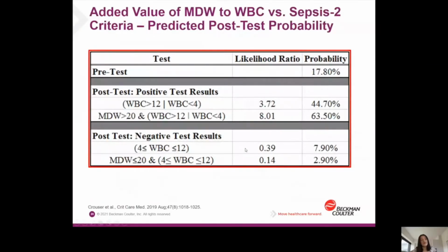What happens when we add MDW to white blood cell count? We've shown that there's an increase. It has the highest ROC AUC values. But what does this mean clinically? What is the probability of patients developing sepsis when they come in with an abnormal MDW and abnormal white blood cell count? Here we define abnormal white blood cell count as more than 12 or less than 4, so too high or too low. And you can see here that when patients have an abnormal MDW, defined as above 20, and an abnormal white blood cell count, the probability of patients developing sepsis is about 64%.